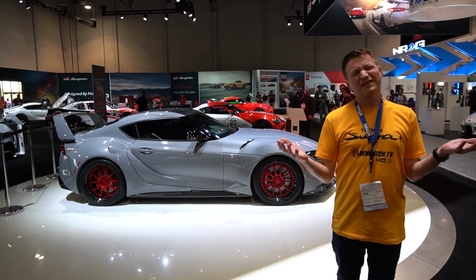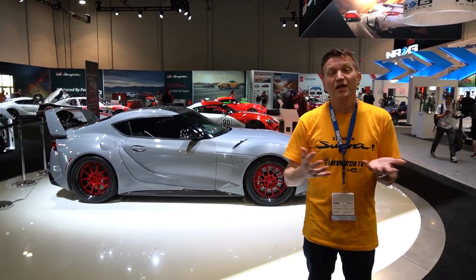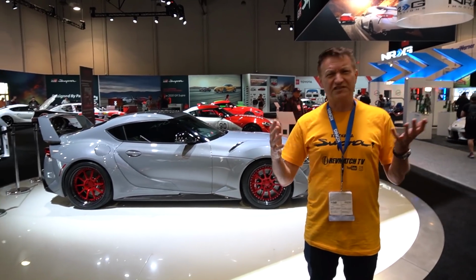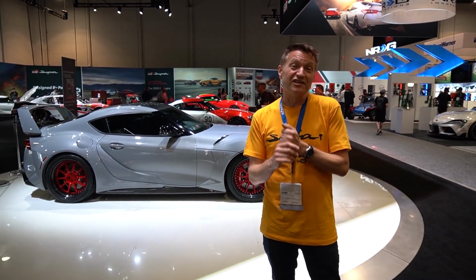So, you know, I gotta say I'm a little bit disappointed because I thought there would be more Supras here based on all the hype, but it's pretty clear that the car just didn't really catch on. It just wasn't the popular car that we thought it was going to be this year at SEMA.